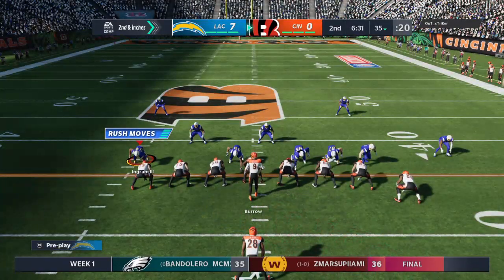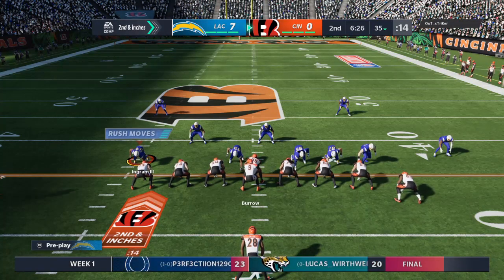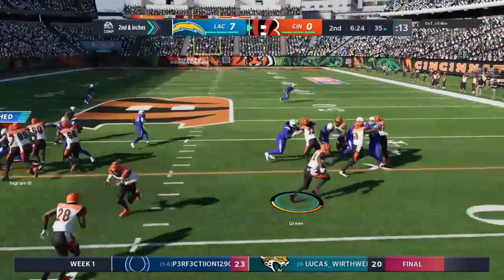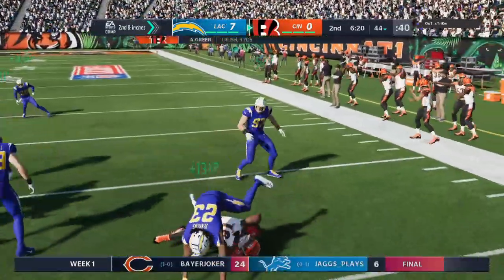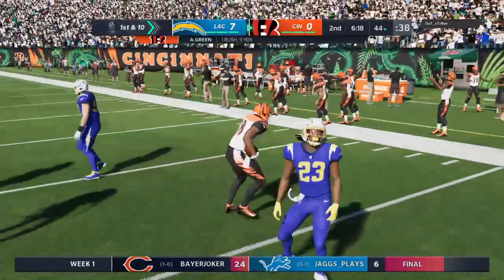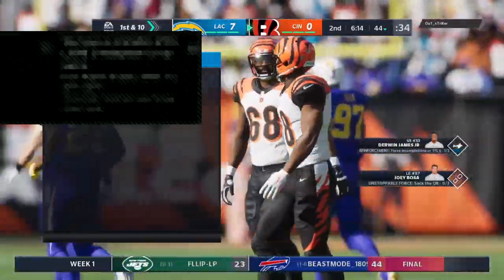Extra bulk up front for second and inches. Three tight ends. It's a jet sweep. They get it to Green, and he'll get up near the 45. They'll spot it at the 44. Nine yards the pickup there, and it's a first down.